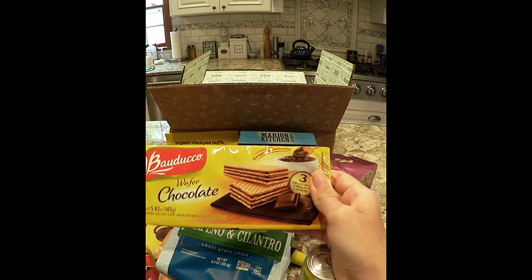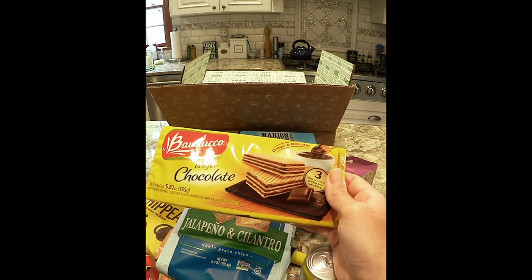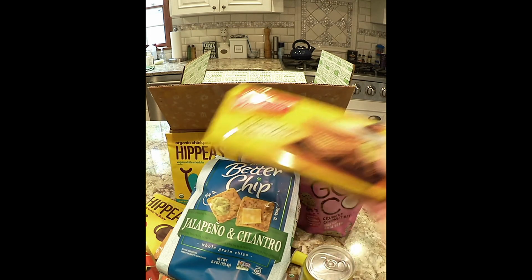Bauducco chocolate wafers. We love these. They're crispy, they're delicate, with 3 delicious creamy layers. They taste great with coffee, milk, ice cream, you name it. Now made in the USA with no artificial colors or preservatives. $2.50 a package.